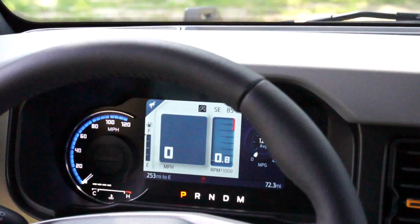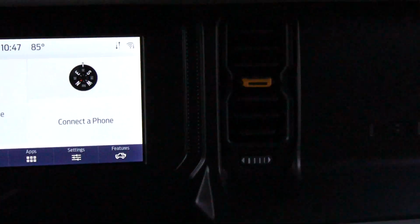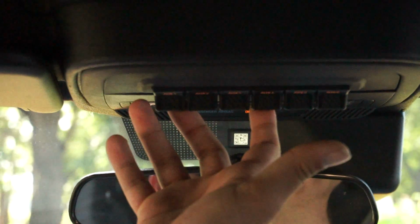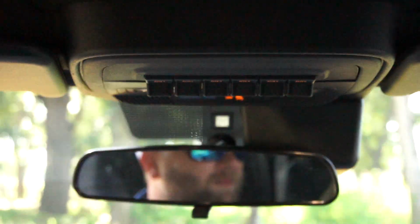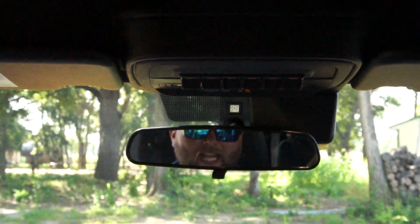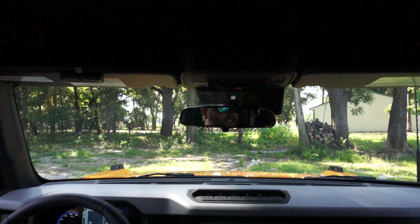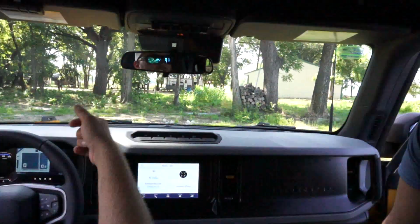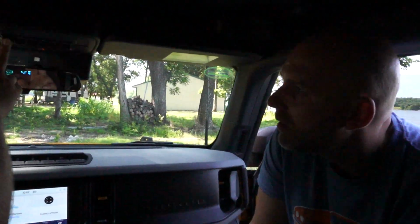I don't know if you got a shot of that, but the orange on the air vents right there. And these right here are the aux switches, because there are so many different features you can add on to it, light bars, whatever. They make it real simple to set those up. So you put on your light bar and you already got your switch for it. Oh, that's cool.